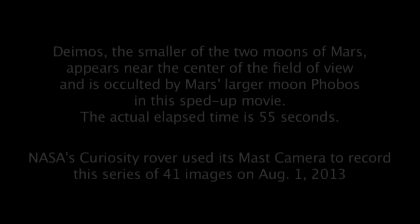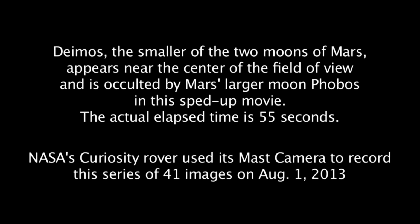The other little moon, Deimos, which you can just see one moon eclipse the other, is a lot further away, and it's probably about as far away as you can get from the surface of Mars and still be retained by its gravity.